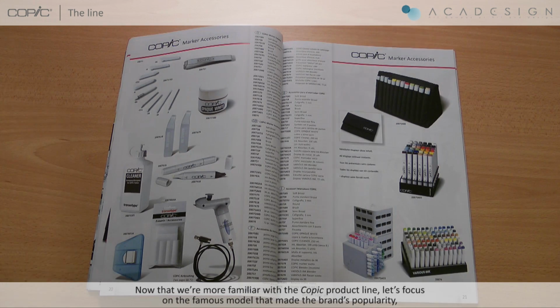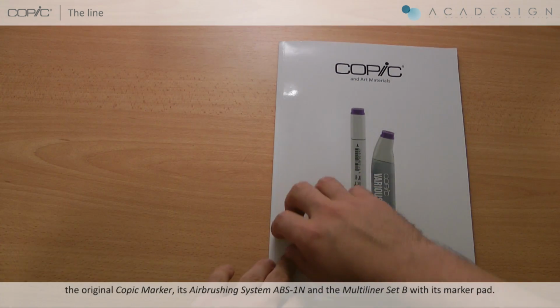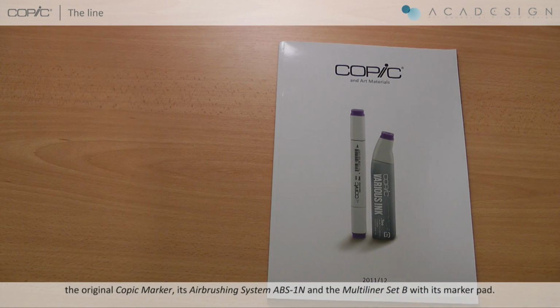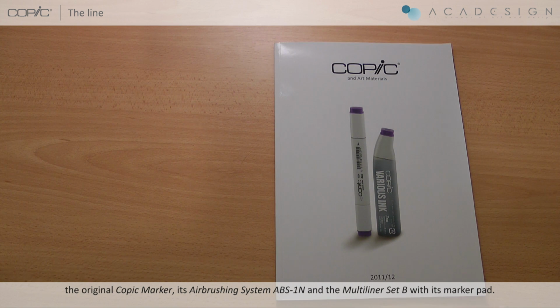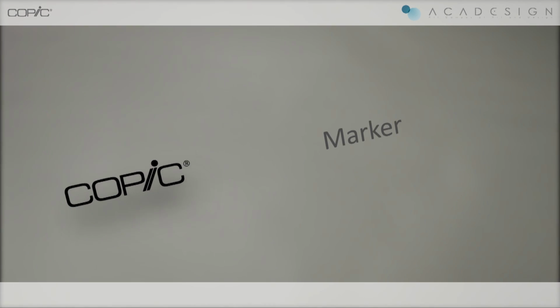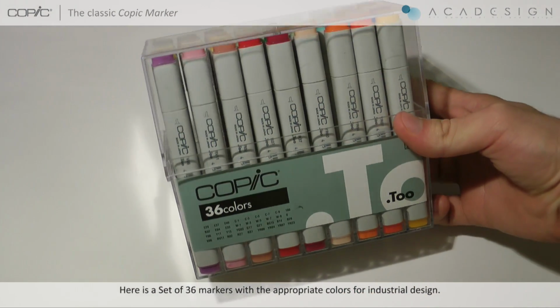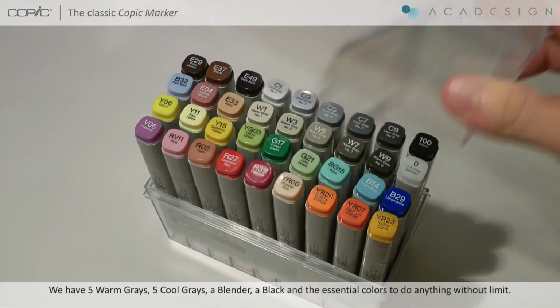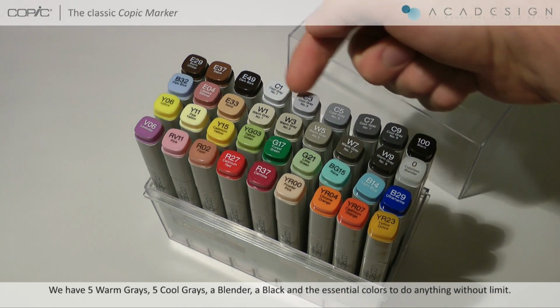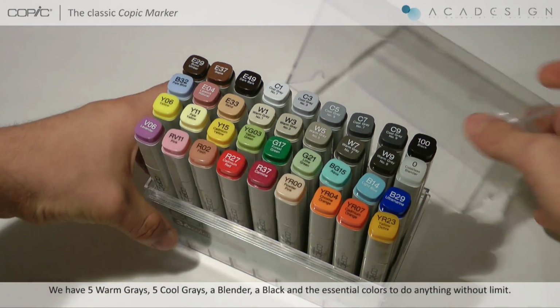Now that we are more familiar with the Copic product line, let's focus on the famous model that made the brand's popularity, the original Copic marker, its airbrushing system ABS-1N, and the Multiliner Set B with its marker pad. Here is a set of 36 markers with the appropriate colors for industrial design. We have 5 warm grays, 5 cool grays, a blender, a black, and the essential colors to do anything without limits.